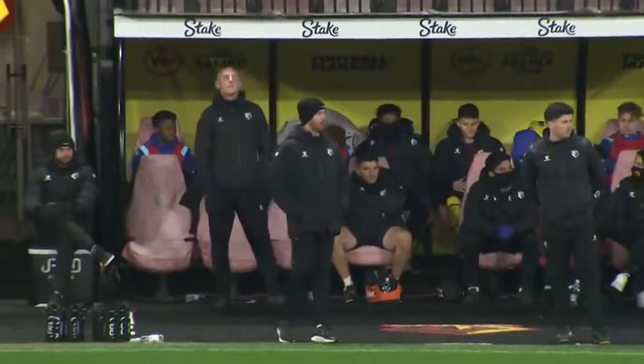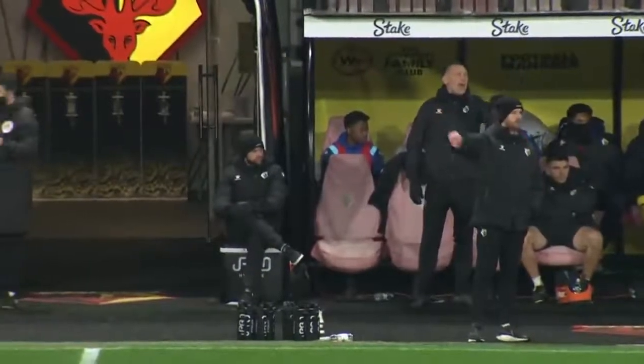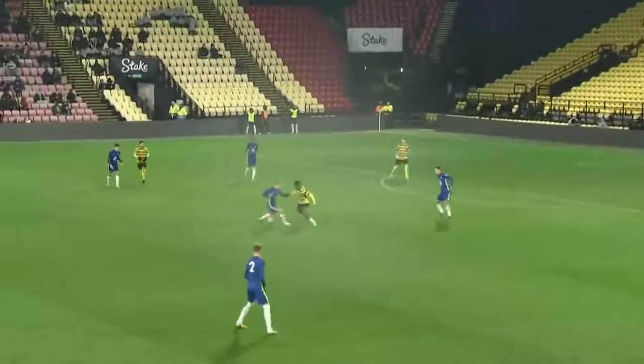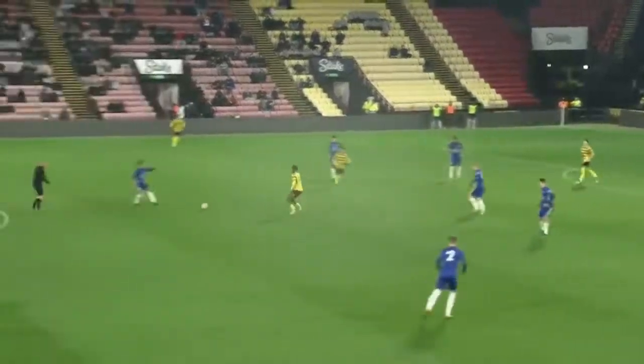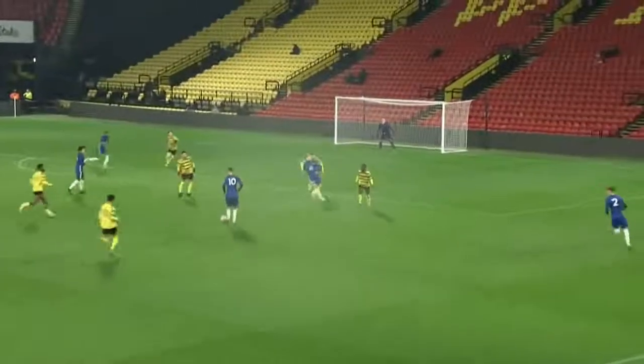Interesting half-time. What about Watford coaching staff? Can they work a way to get their side back into this game? Chelsea could be out of sight, really. But they're not right now. The lead is 2-0. Here's Harvey Vale.